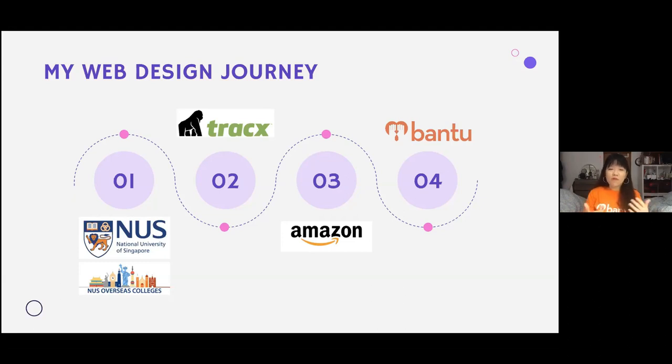What happened was that I went on the NUS Overseas Colleges program. That is a program within NUS that encourages entrepreneurship, and as a result, I managed to do an internship in New York at a company called Trax. Trax is a social media analytics company. When I was there, I was a product intern.